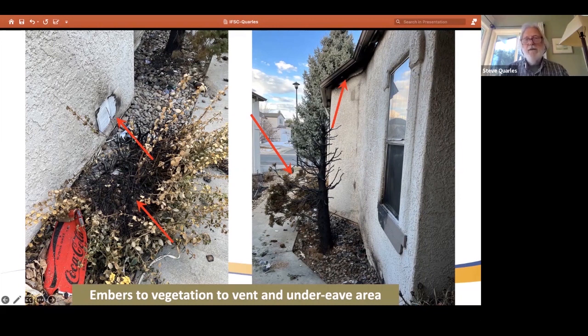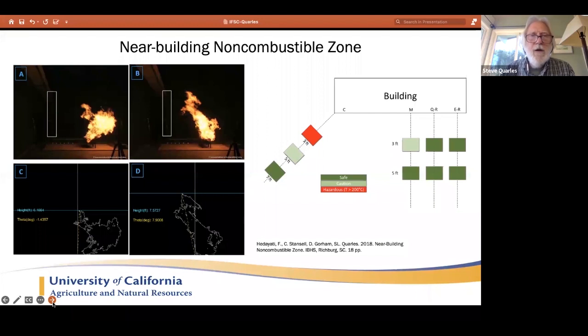That also ignited this small tree, which became the big problem for this particular home, because it allowed a fire to burn through this combustible soffit into the attic and spread in the attic space and then into the home itself. So this home was badly damaged. It's a stucco cladding, so the wall is still standing, but the inside is pretty well gutted. So this is another example of the importance of this near the building zone, this non-combustible zone, zone 0.